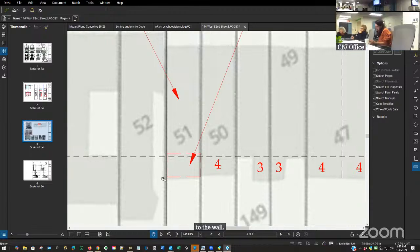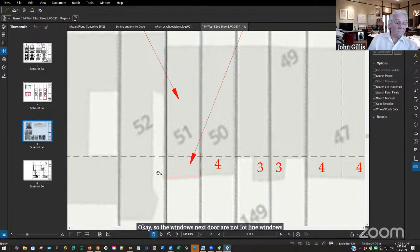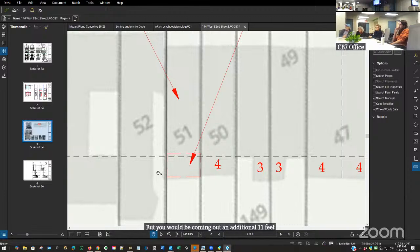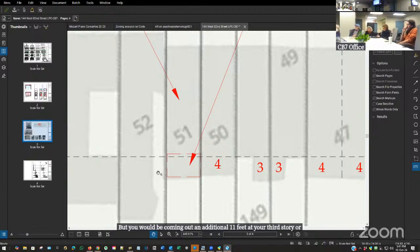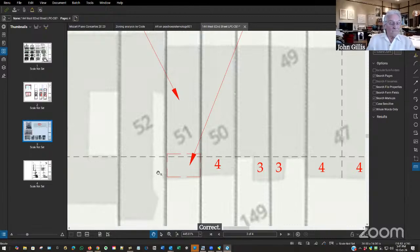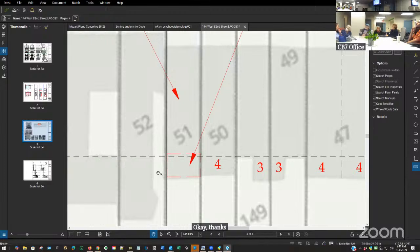Okay, so the windows next door are not lot line windows, no, but you would be coming out an additional 11 feet at your third story, or call it third story. You also seem to have a basement, correct, a habitable basement. Right. Okay, thanks. Other questions?